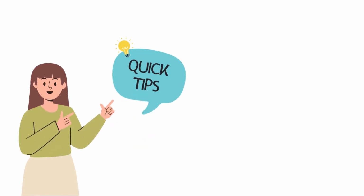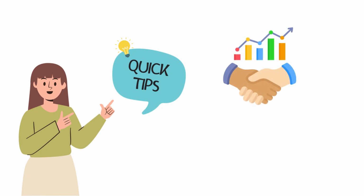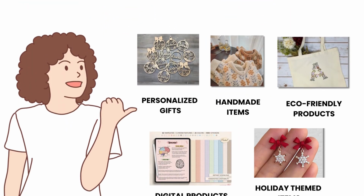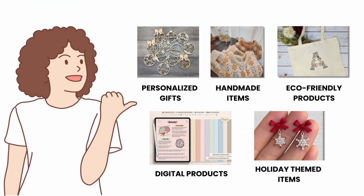So here's a pro tip to double your sales during the fourth quarter. Cross-promote your products by collaborating with other Etsy sellers, and offer free shipping to encourage them to buy from you. So those are the top 5 Etsy trends for Q4 sales.